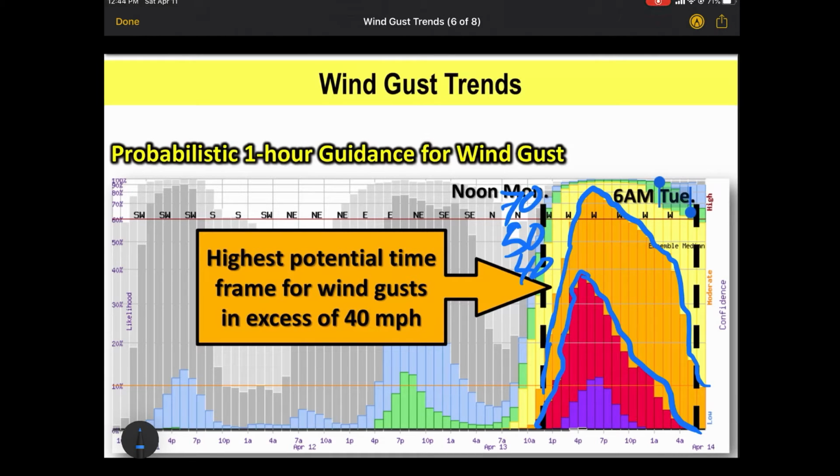We're expecting about a 40% chance, or almost a 40% chance, right around, let's see here, between noon and 6 a.m. on Monday. So that looks to be right around 4 p.m. is when we're expecting the peak wind gusts, at least to the 50 mile an hour range. After that, that starts to fall off pretty quickly. The 40 mile an hour peaks probably closer to 6 or 7 o'clock.